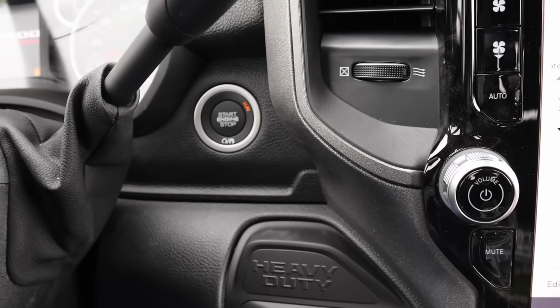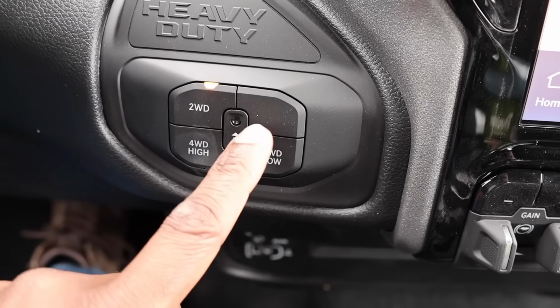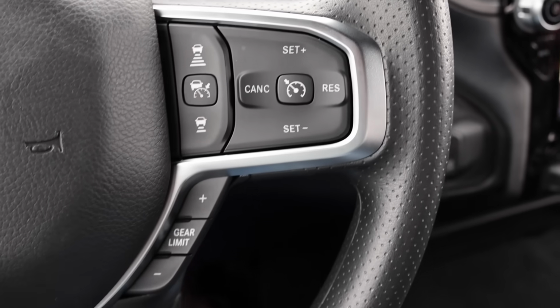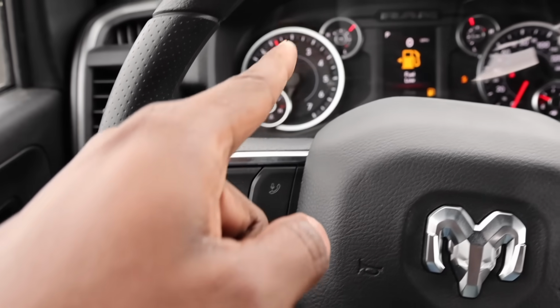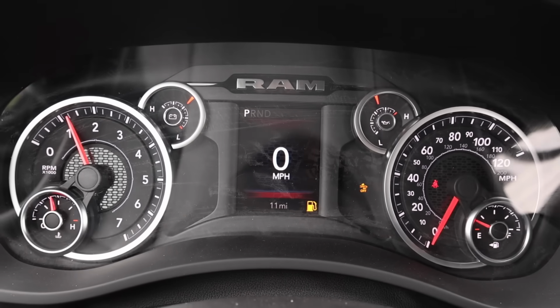Push button start does come standard. Here's your full drive system. So you have 4 high, 4 low. Adaptive cruise control, as I said, comes standard. Here's your gear limiter to lock out that MDS, which is the multi-displacement system. This is how you control your small screen there. And I do like the analog gauges too.